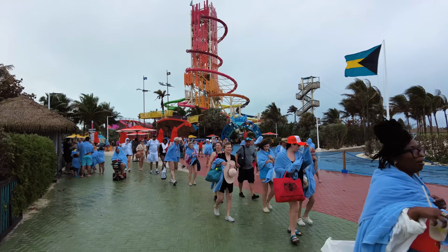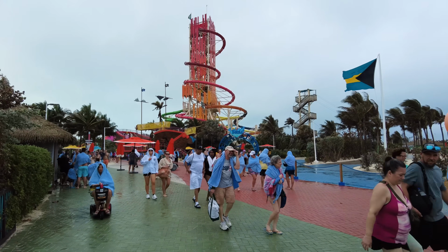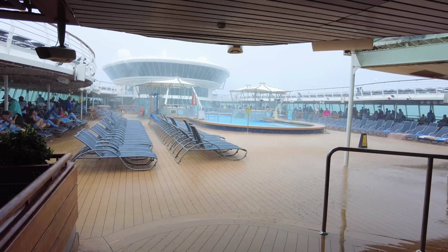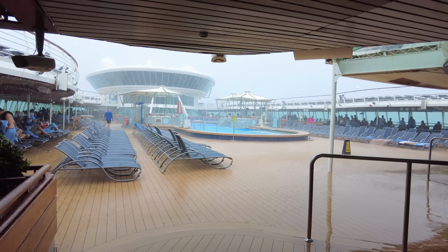So, here are my recommendations for how to prepare for hurricane season. Number one, I'd recommend buying travel insurance for your trip. I think you should have it for really any cruise, but it's doubly important with the possibility of a hurricane impacting your plans.